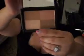I'm already pale, so I just use this right here where you put your bronzer. Oh my goodness, it's just really, really pretty. I use that with my complexion brush, and it works amazing. So I really recommend this complexion brush and the golden bronzer. You can see it has the four colors, so it mixes together really well. You'll also see a lot of people rave about this on other videos.